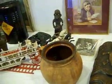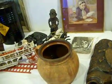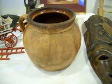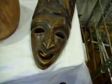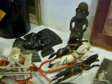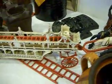I'm going to go this way. I have some great stuff from New Guinea, from the Sepik River Basin, that was brought back on an expedition in the 30s. But in the meantime, here's a nice pot, early pottery there. There's a wooden mask, and there's two of these. Let's see. There's a picture there. There's a nice, and this is all there. I just don't have it together yet.